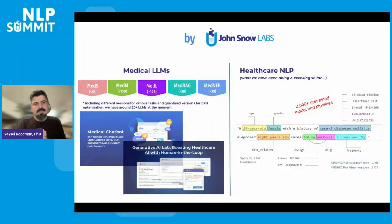For the last 2 years, we have been developing and fine-tuning medical large language models, and we put them under different categories like MED-S, MED-M. All these suffixes represent the size of the model. If it is MED-S, it is less than 3 billion. If it is MED-M, it is less than 10 billion. Anything less than 10 billion in size is already included in the healthcare NLP library, so you can use it with your license by using the same notebooks that we share in our workshop report.